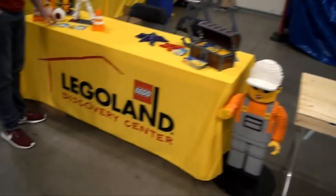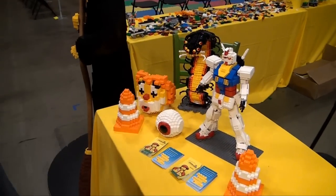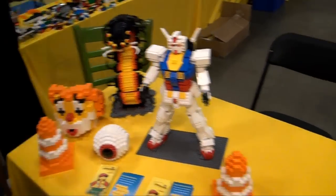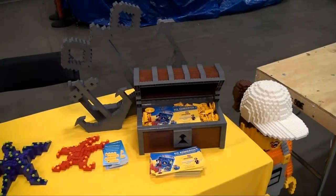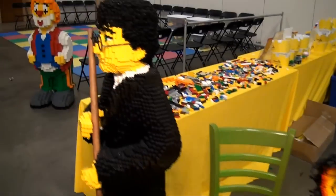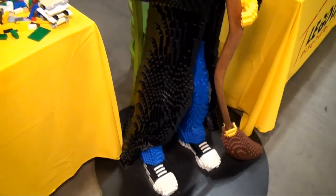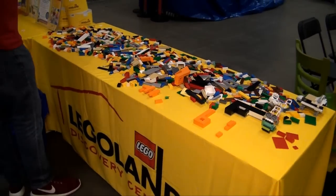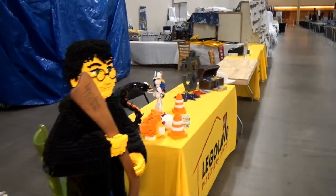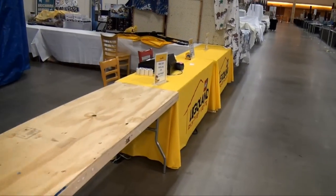To our left, we'll mention real quick the Legoland Discovery Center. They had a booth here last year, I think for the first time, and they have it back again this year. They usually bring some cool Discovery Center models like these to the left here. Here's a Harry Potter model, some larger scale models from the Discovery Center. They'll usually have a play area, things of that nature for the kids to do. So the local Chicago Legoland Discovery Center has a booth here, and they're also selling products as well.